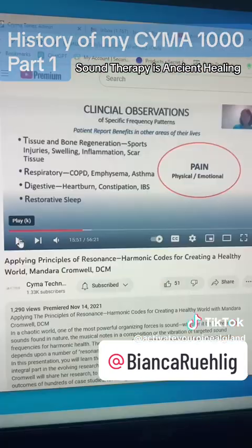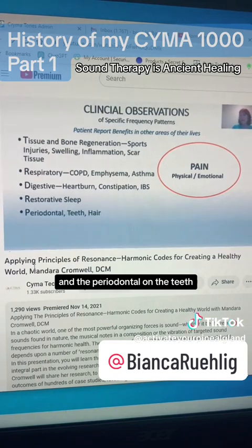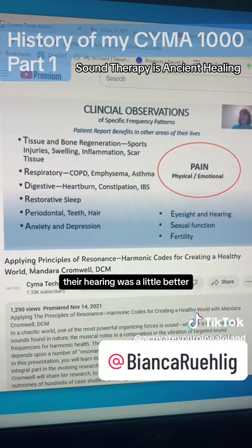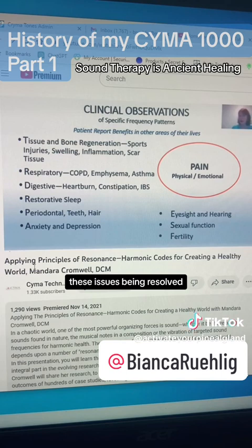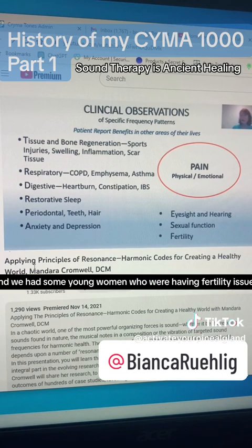Let's keep going. And the periodontal and the teeth and the hair, anxiety and depression were subsiding. And their eyesight, people were saying they could see better. Their hearing was a little better. And the sexual function, men were reporting that their wives were happy again because of these issues being resolved. And we had some young women who were having fertility issues. And after the 2nd or 3rd month of coming, they had become pregnant. So that's a good thing.